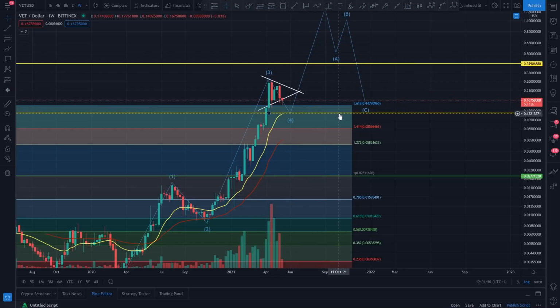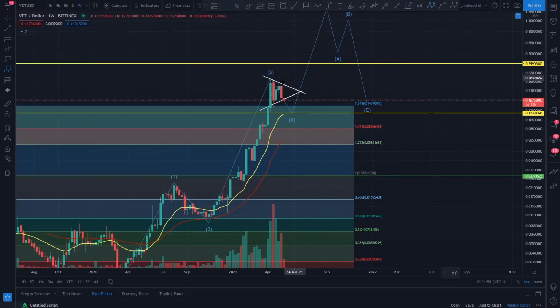XRP is sort of kind of doing the same thing. It's almost breaking that high, so that could invalidate that ABC correction on XRP, which is again an example of where the C wave is not necessarily the same length as the A wave, and this can happen. But you do target the A, B, C correction as being the same length, so to speak. So this is what I'm saying to you.